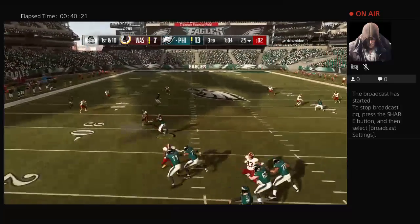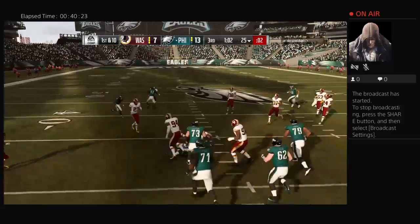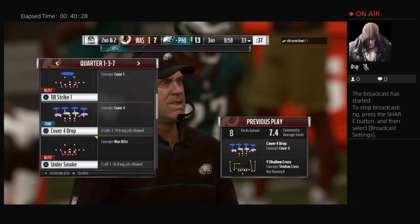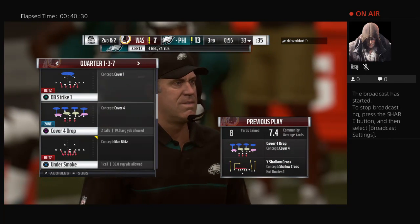Working from the gun, Wentz. And he finds his tight end. It's Ertz. And he'll get it up to the 33-yard line. A good pickup there. 8 yards on the first down completion.